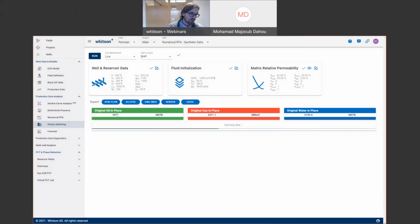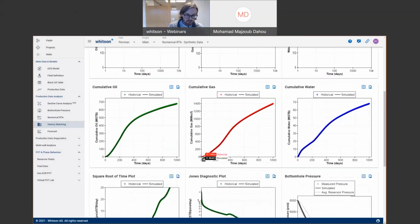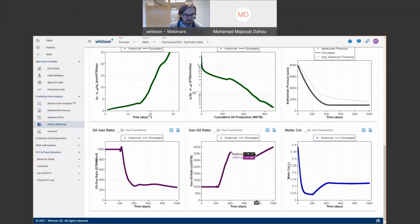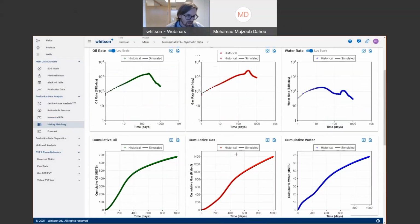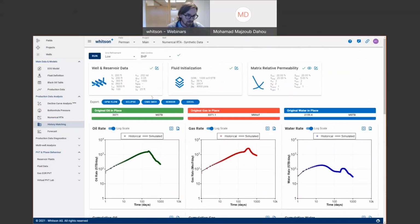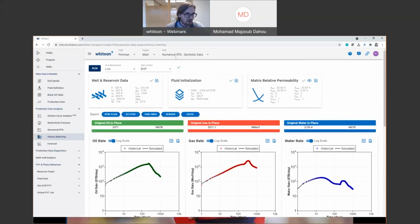Okay, so if I decide on doing that, go into history matching, and we see I get a pretty good fit on my first run. This is indeed perfect. The grid refinement is the same. Everything is the same. So that makes a lot of sense.